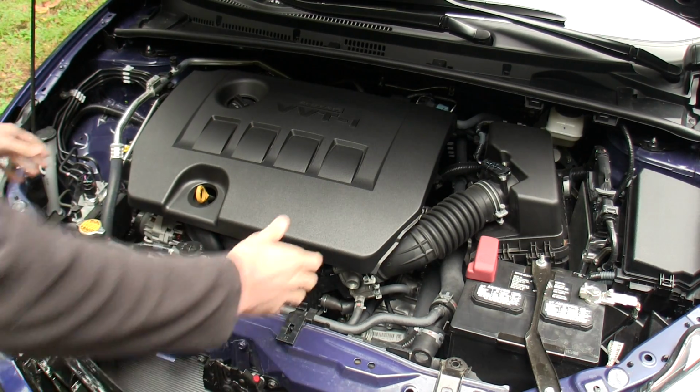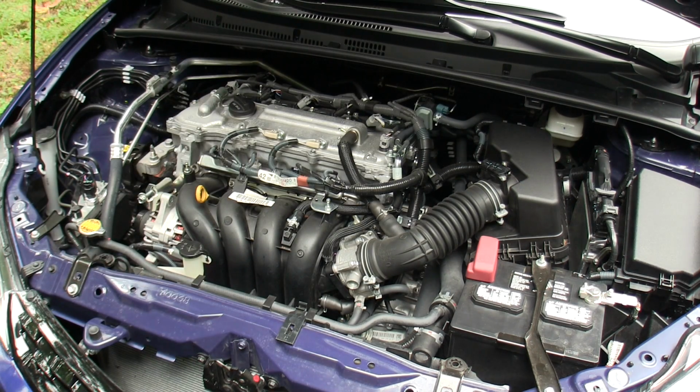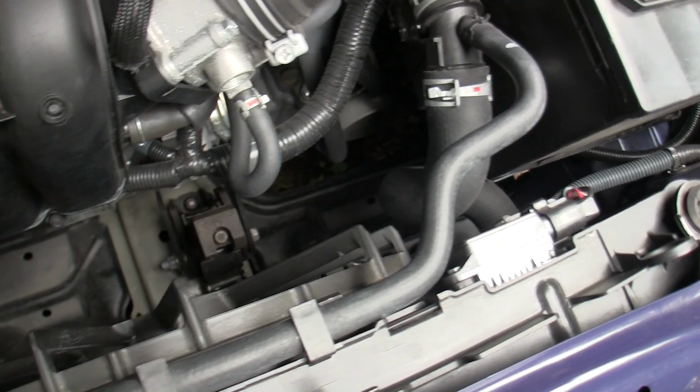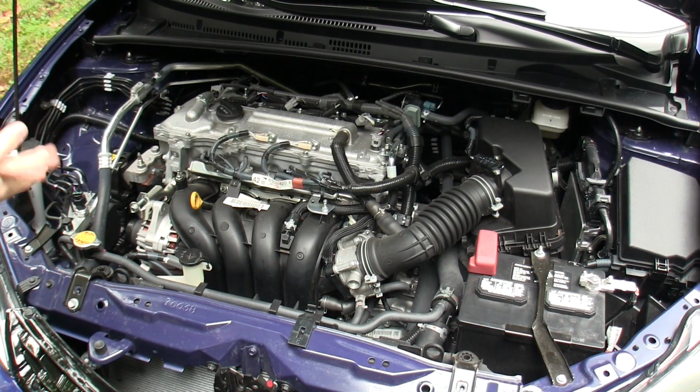Now, as is the case nowadays, there is a plastic engine cover, but that is pretty easily removable. And everything is pretty well laid out. You know, there's a decent amount of space between everything. There's a good amount of space in front of the engine, in front of the radiator, to the sides. So let's take a look at our service points.